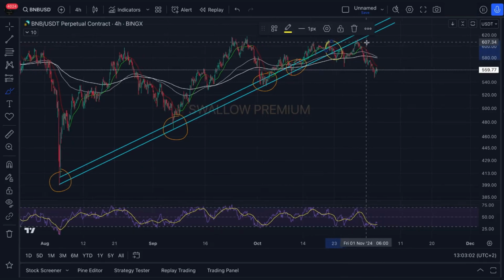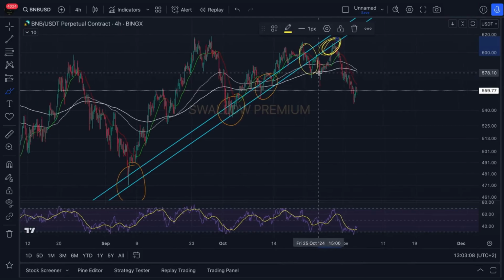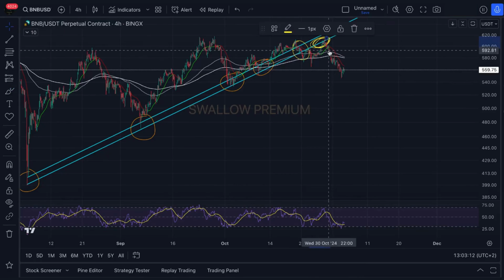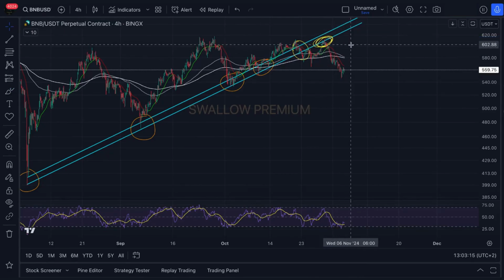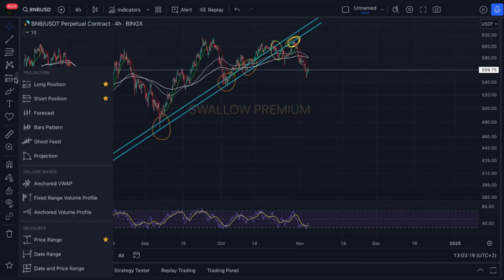Now we had a confirmation retest of this bullish trend, and price has been showing a nice downward pressure. So sellers took over this retest, which is a confirmation, and now ideally we should see some kind of this movement.